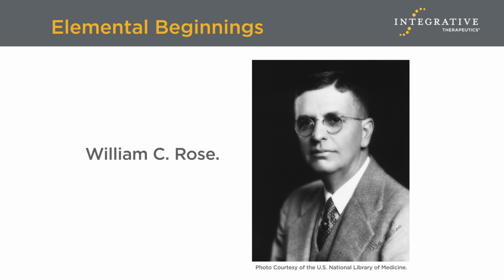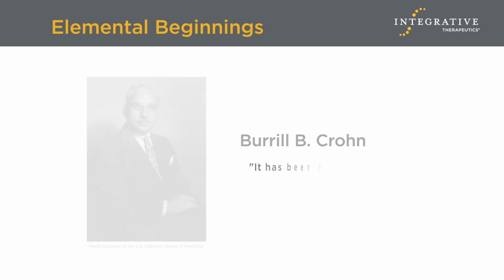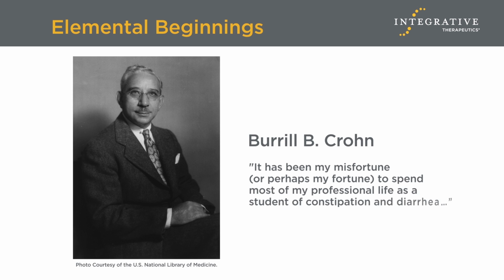Then he demonstrated that his volunteers could be maintained in a positive nitrogen balance for weeks without complications. A few years later, Crohn's disease was described by this man, Dr. Burrill B. Crohn. In the earliest reports of nutritional therapy, a liquid diet evolved from Rose's formulation resolved malnutrition in patients with Crohn's disease.